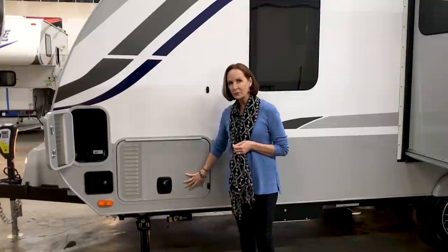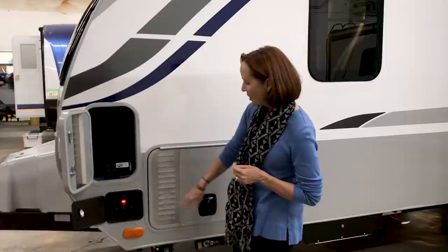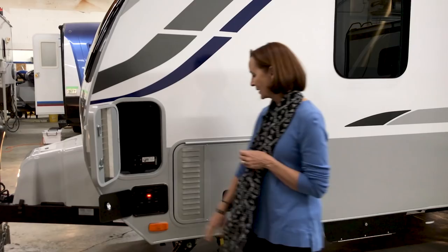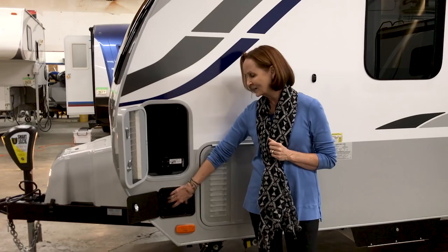In front of that is the controls for the electric stabilizer jacks. It's an option, and it's something that's on this trailer where you have an on-off switch, and then these two switches will control the stabilizer jack on the front and the rear of this side. There's another compartment on the other side I'll show you with two switches for those jacks on that other side. Still make it very simple to set up your trailer and pack it up when you're ready to go home.